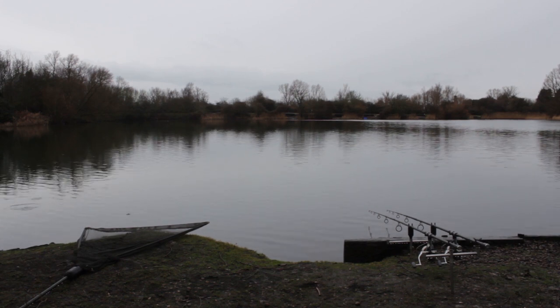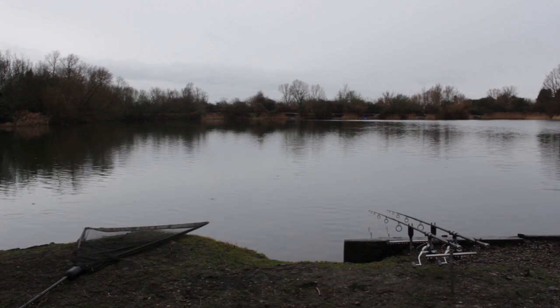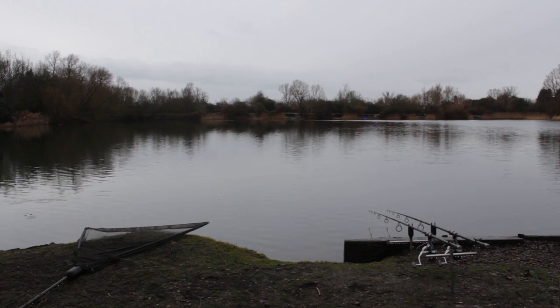I don't think this lull in the weather is going to last long. It says on the weather app at 3 o'clock we are due some torrential rain until about 6 o'clock. But then after 6 o'clock it's meant to stop raining. It's going to be dry all night. Which also means a dry pack down in the morning, which is always a bonus. So yeah, I'm going to leave it there. Hopefully I'll be back to you very shortly with something to report.